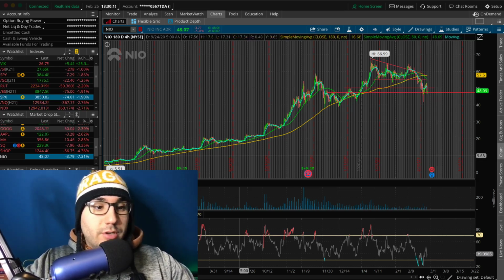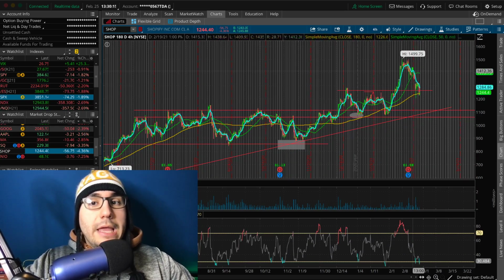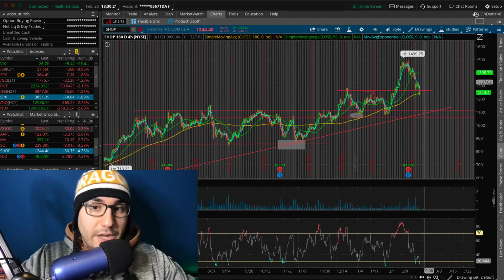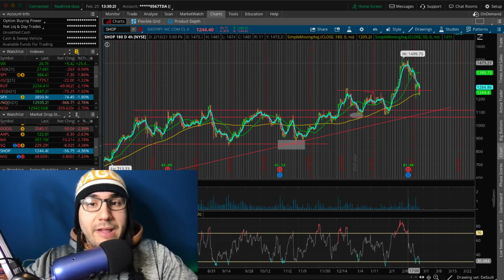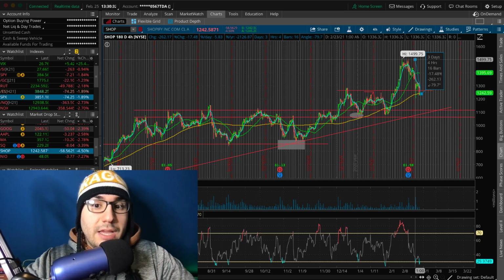Another one here is Shopify. I really like Shopify, and I, as well as many of you guys out there, probably would agree. We were thinking that this was a bit overbought at 1,500. It went up from 1,000 to 1,500 in pretty much a straight line, no pullbacks, and now we're finally getting the pullback.